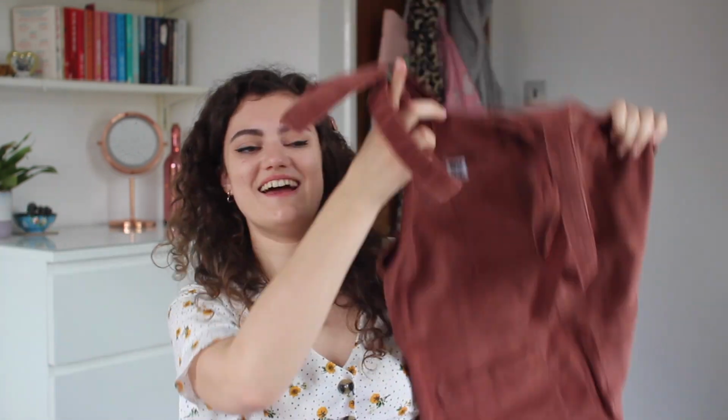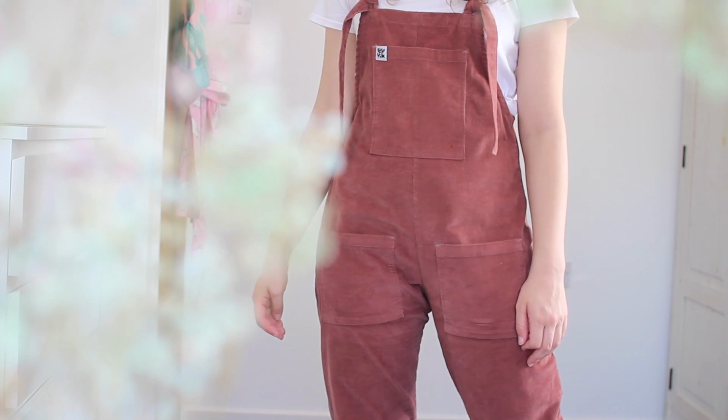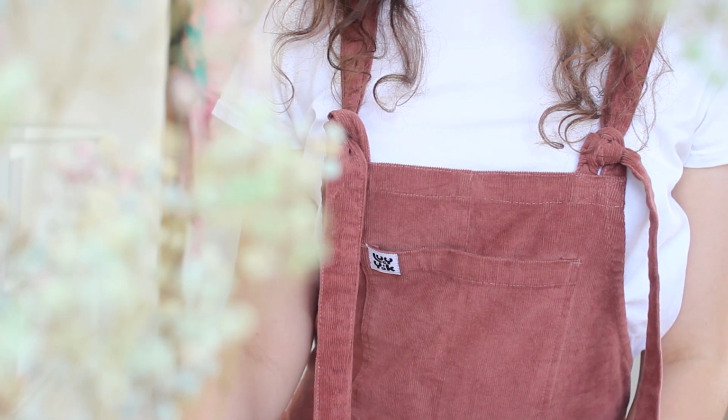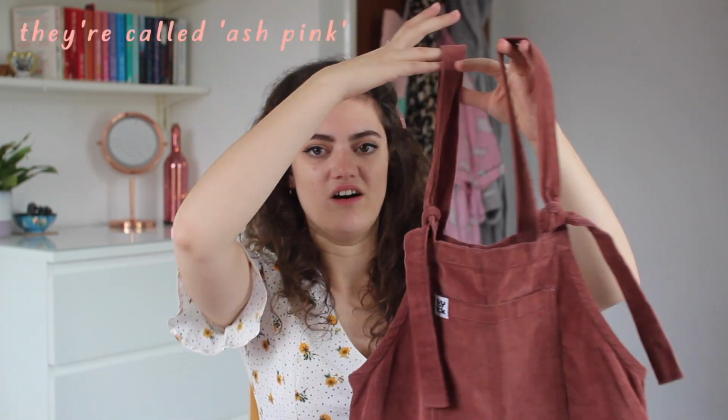First 2 things, I bet you can guess where they're from. Yeah, Lucy Yak. These were my Christmas present from Jacob. It's been so long. I know. I think this style is just their original corduroy style, and the colour I believe is called blush pink or blush rose, something like that. I wouldn't really say that pink. They're more of a burgundy, which normally I'm not into, but I like them a lot.